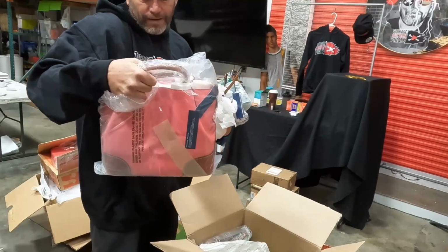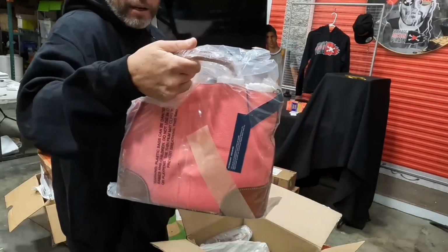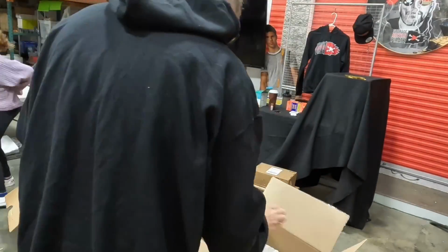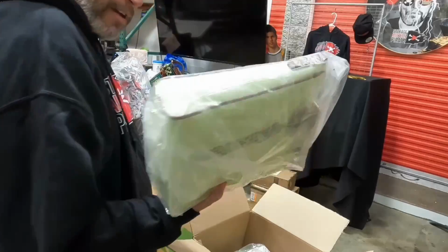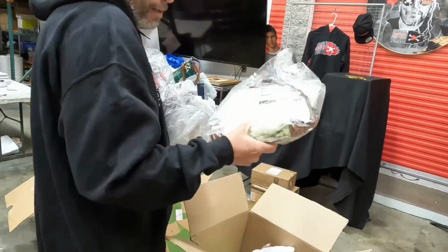This makes me hungry. I sell these for $250. Sold several of them. It's called a Brenna. It's got a unique style with a pattern right there. Making her hungry, she said. Imagine that, key lime, a crossbody.